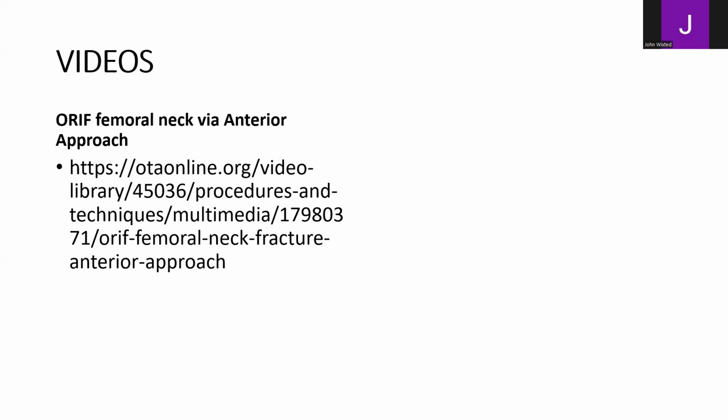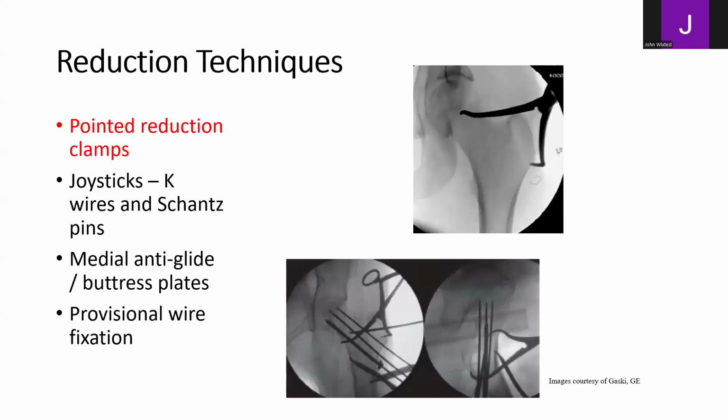If you are unfamiliar with these, the OTA has a great resource. They've had a really nice video library. These videos are all vetted and they're really nice quality. I would strongly recommend that if you have the time, take a look at the ORIF of the femoral neck versus an anterior approach. There's a great video on that. If you've got one of these coming in and you're a little nervous about it, take a look at the video. OTA is a great resource for that.